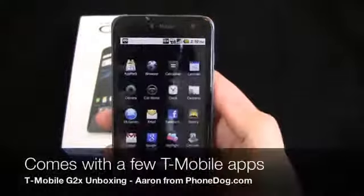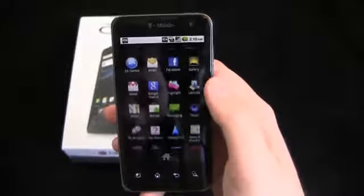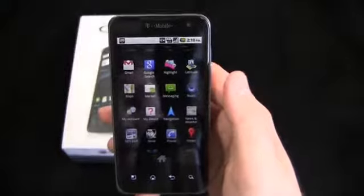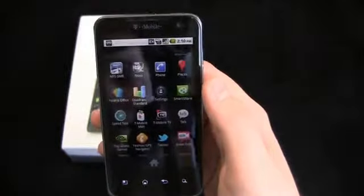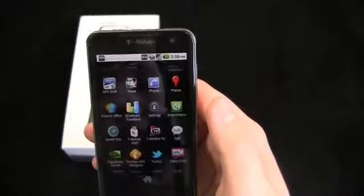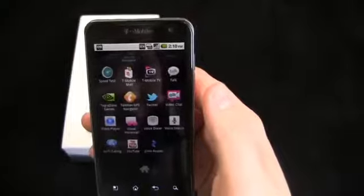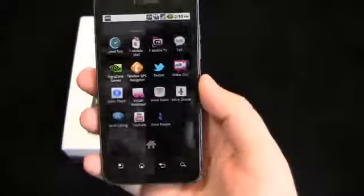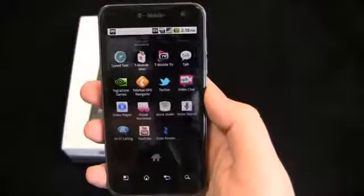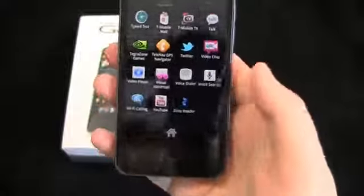Now, out of the box, you get a couple of T-Mobile pre-installed applications. You get App Pack, you get Highlight. Let's scroll down. Typical stuff. Again, it's a stock build of Android, so no customizations to it. Need for Speed, Shift, Nova, Polaris Office, Smart Share for DLNA, T-Mobile Mall, T-Mobile TV, Quick Video Chat, Tegra Zone, video player, let's see, Wi-Fi calling. So you do get T-Mobile's Wi-Fi calling if you're in an area where your call quality isn't great or you don't have any reception. You can jump on Wi-Fi and make phone calls.